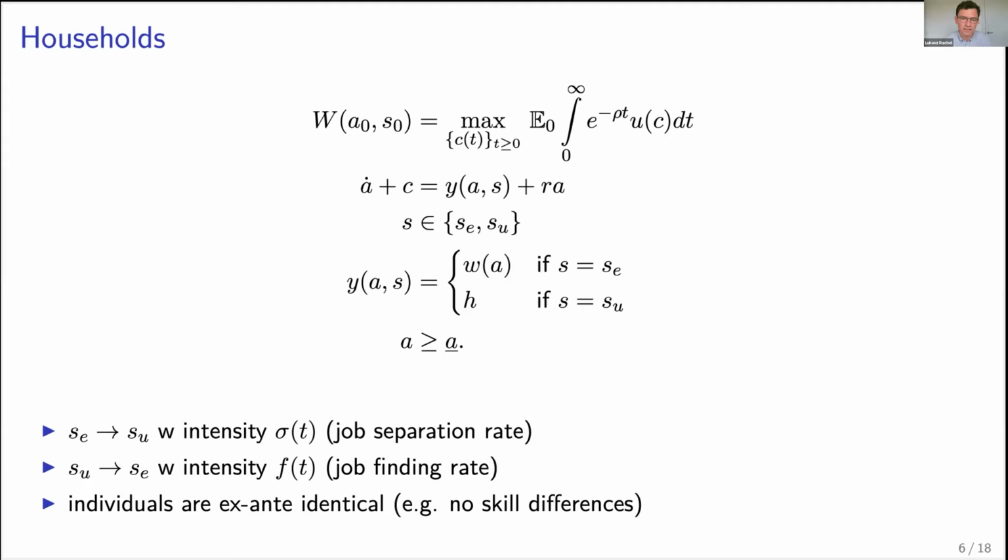Importantly for my framework, these transition rates between the different states are going to be endogenously determined in the labor market. So the transition from employment to unemployment is going to happen with intensity sigma, that is the job separation rate. And that intensity will in particular depend on what's happening to automation. If there's a lot of automation happening right now, then a lot of workers are separating, right? Conversely, the flow from unemployment to employment is going to happen with intensity F, and that's the job finding rate. That's going to depend on the degree of tightness in the labor market, effectively.